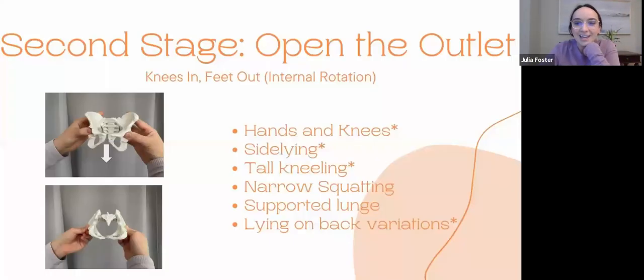If we then think about the second stage, now we actually want to do the opposite: knees turned in. It's funny, because before I got into this field, I always thought of the movies, where they're always lying on their back and their legs are out to the side, or in more of a butterfly position. What may actually be more beneficial is to bring the knees in a little more narrow.